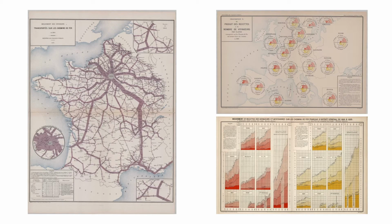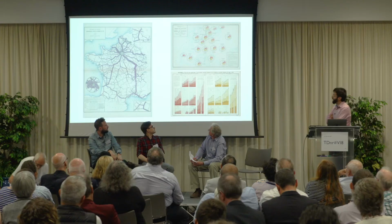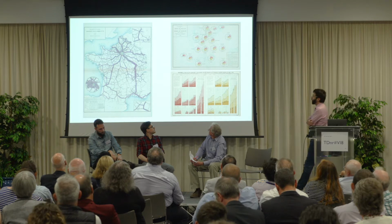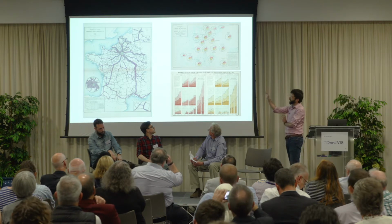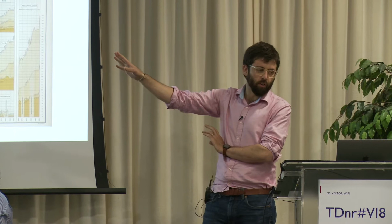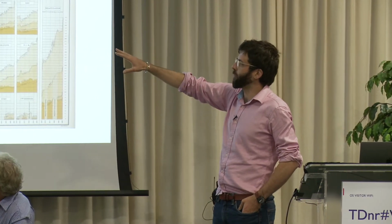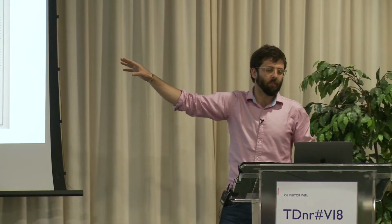I think these are some French transport atlases from the end of the 19th century. I'm fortunate enough to own a few in my office. And you can actually see that we've got 3 different things here, all featuring in the atlas. They're all showing broadly the same data, which is passenger numbers, or different slices through passenger data. On the left, I think we would agree that's a map.